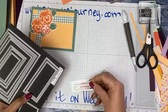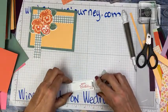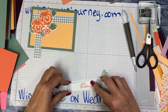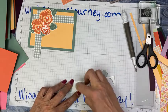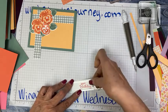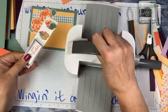I don't think so. That's too small. Okay. We can do this one again, but then this time we'll flag the edge here. So let me bring my little mighty cutter over again.